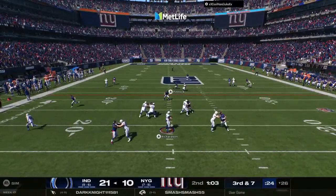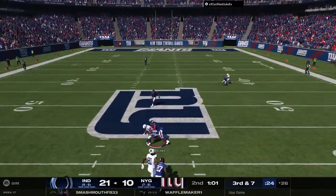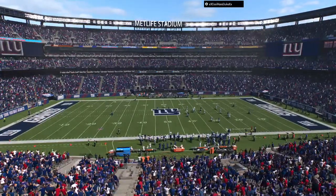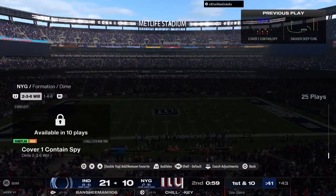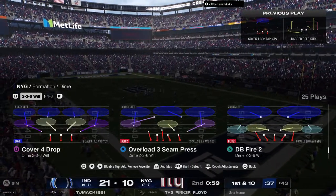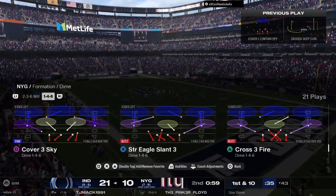Working from the gun, it's Richardson. That's caught for the first, and that's good yardage with a new set of downs. Now we get a timeout from the Colts. That's their first. They'll have 2 left to work with before halftime.